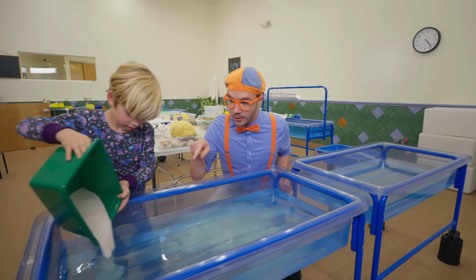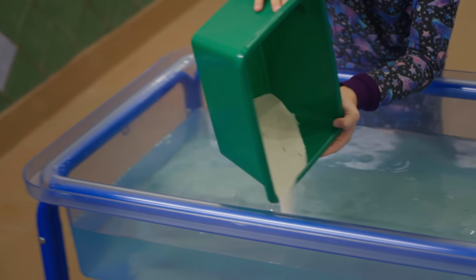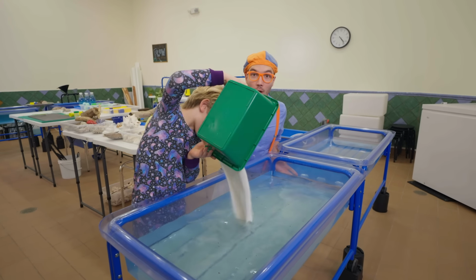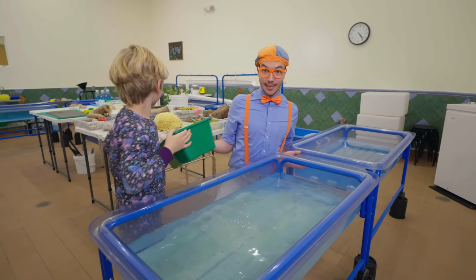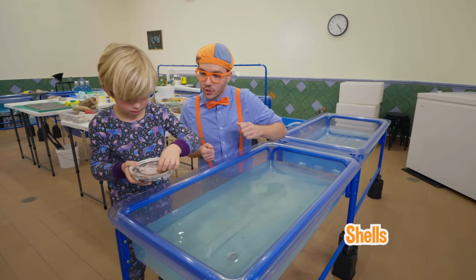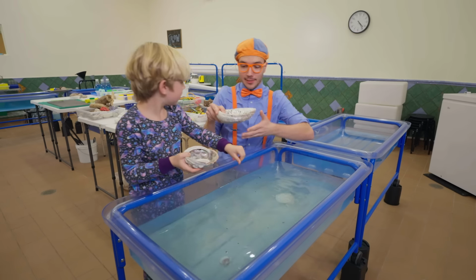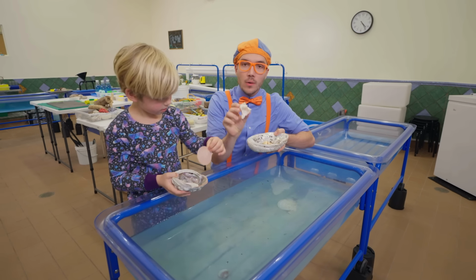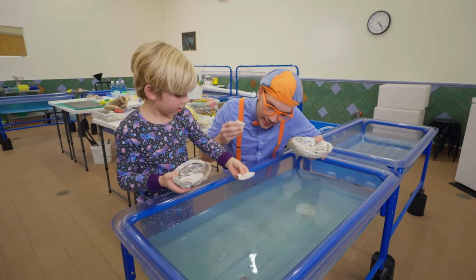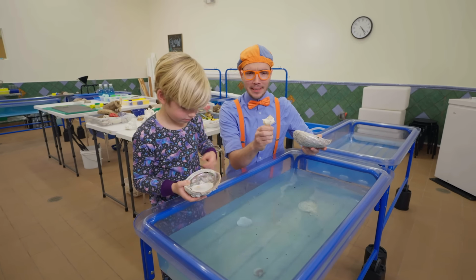Whoa. Look at it. Do you see all the sand? Whoa, Silas, you're really good at this. Yeah, at the bottom of the ocean or at the beach, there's lots of sand. Whoa. Silas, it looks like you have some shells. Oh, and it looks like I have some shells too. Oh. Look how thin this is. Whoa, it's so thin and it looks so smooth. Look at mine. It's so bumpy.